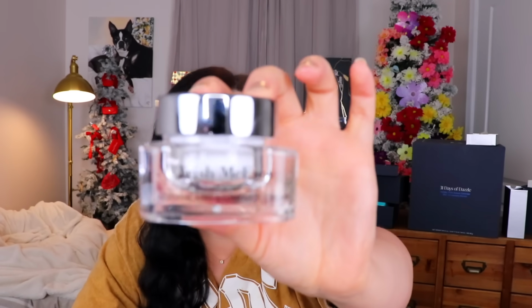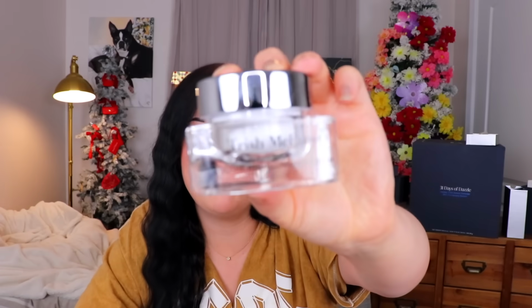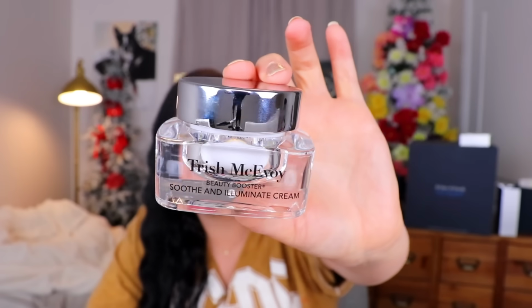22 is up next here. Oh, that's fancy. Is this actually glass? It's either glass or resin. Either way, it looks fancy. It's real heavy. This is from Trish McAvoy. It is a Beauty Booster Soothe and Elevate Cream, Illuminate. One of the 8s. Okay, hold on.